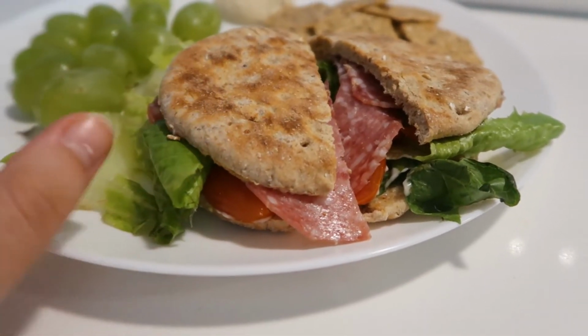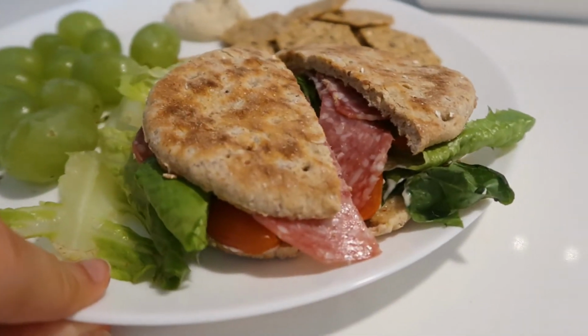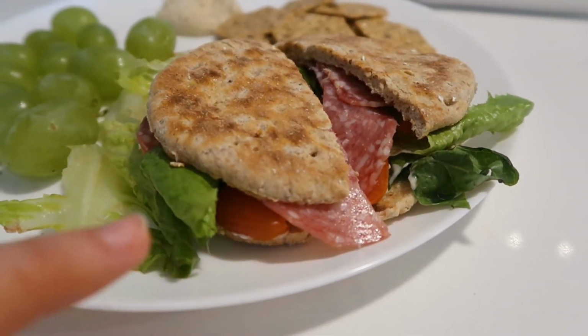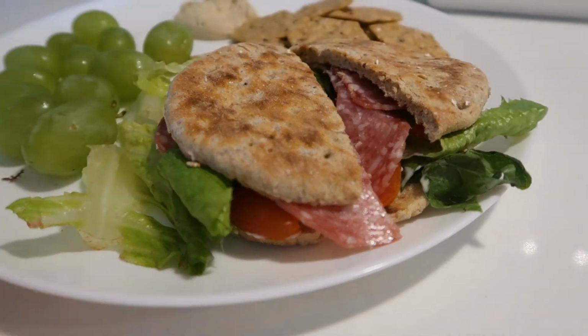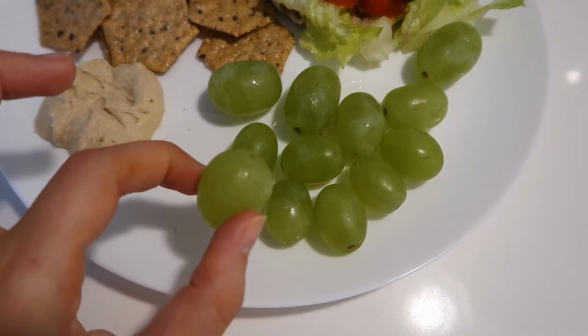As you can see, it's a lot less bread than your normal sandwich bread, so it's a lot healthier, less carbs, but I just put salami, lettuce, tomato, and light mayo on there, and it's so delicious. Then I just have some green grapes. These are so crunchy and refreshing.